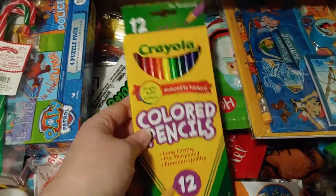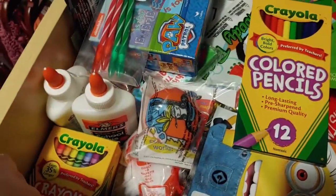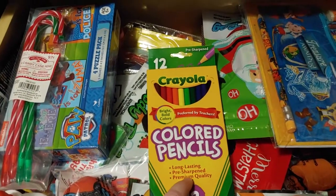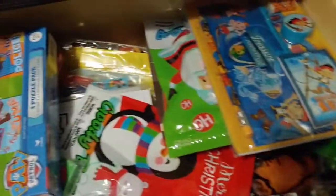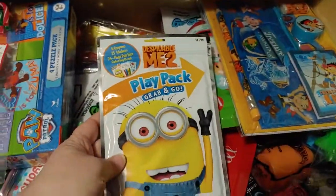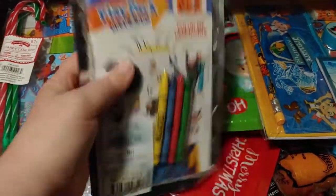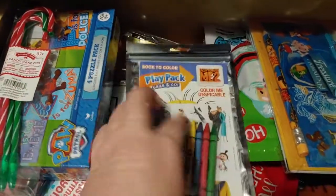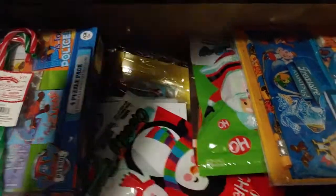You can also do colored pencils. I normally don't. I normally just do the crayons and regular pencils. So this is more than likely for school, but you never know. You can always put these play packs, the grab-and-go play packs. They're nice because they're in a resealable bag. They come with a little pack of crayons, some stickers, and a little coloring book.